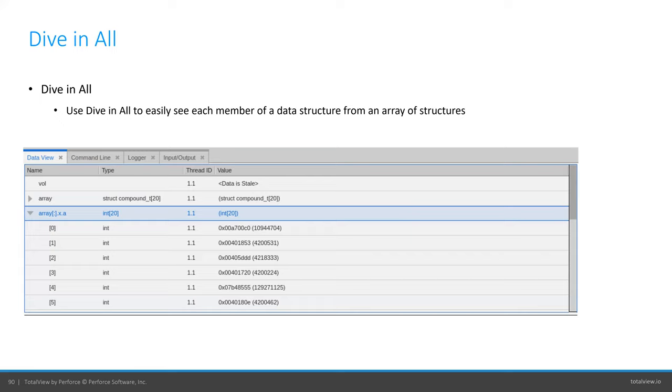We also have the option dive in all. So dive in all allows you to easily see each member of a data structure from an array of structures. So in this particular array, we have an array of structures, and each structure contains an element A. And so if you right click and say dive in all, TotalView will create a completely new array for you that only focuses on the A element from within the original structure.